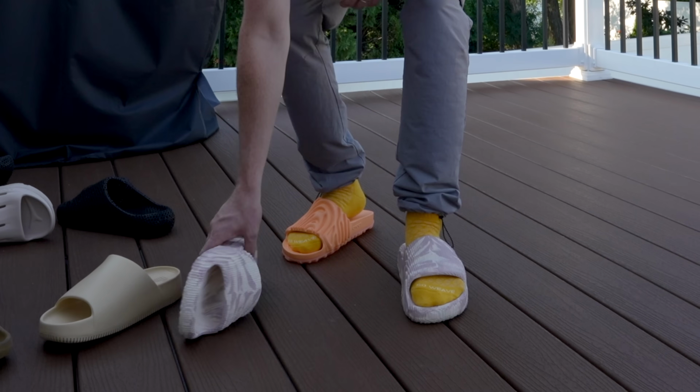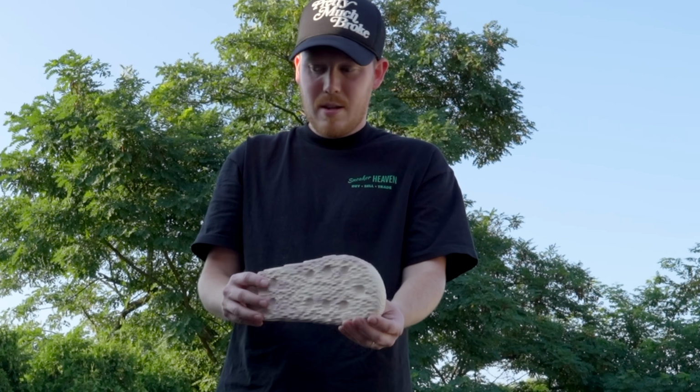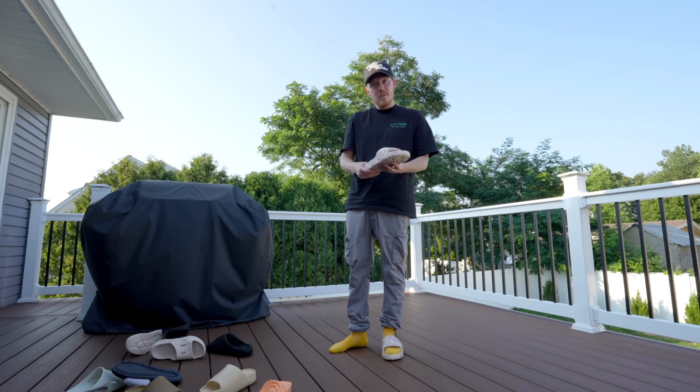Oh yeah, the Adidas Adelaide 22s for sure. I also like the aesthetics of these. What do you think of these? Do you like the way these look? They're nice looking. Do you think these are the best looking? You think so? They're intriguing.